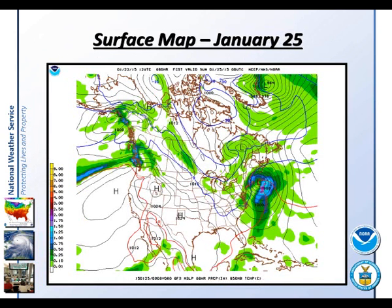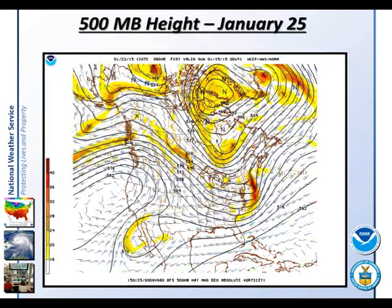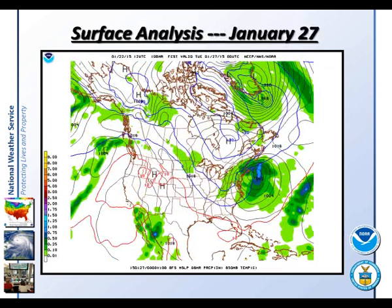So the surface map for Sunday, January 25th: low pressure is just off the coast of New England, bringing the first real significant snow for parts of interior southeastern New England, southern New England. And the 500 millibar, 20,000 foot level map shows a big trough in the east and a big ridge in the west, which is going to be the dominant feature for the next 2 weeks.